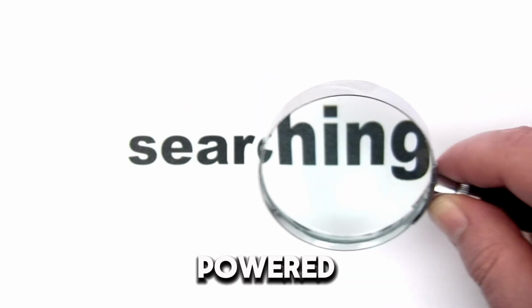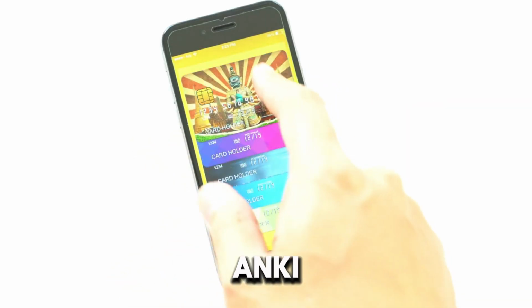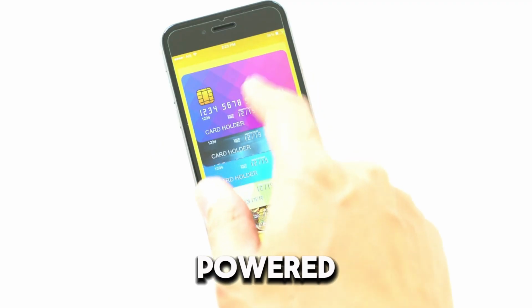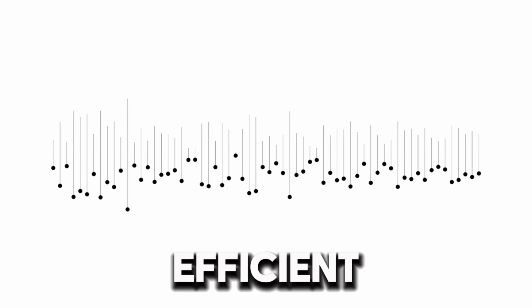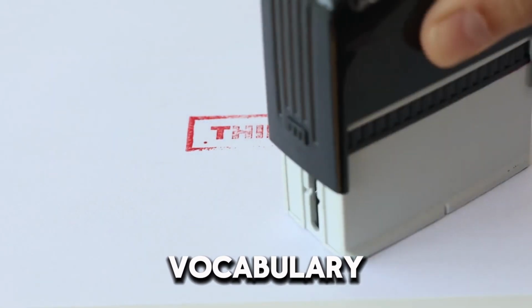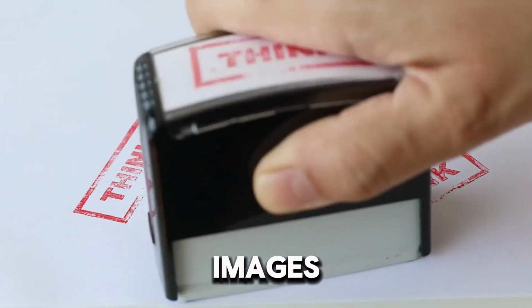7. Anki, AI-powered flashcards. Memorization is easier with flashcards, and Anki takes it to the next level with AI-powered spaced repetition. It reminds you to review information right before you forget it, making studying more efficient. Why students love it: helps retain information longer. Great for studying vocabulary, formulas, and historical dates. Customizable flashcards with images and audio.